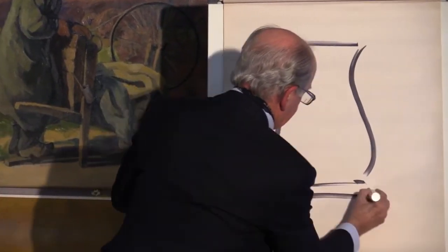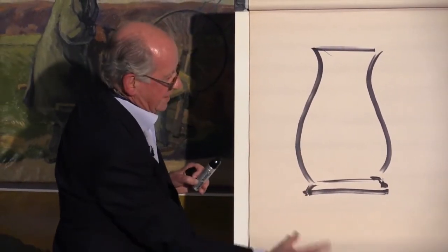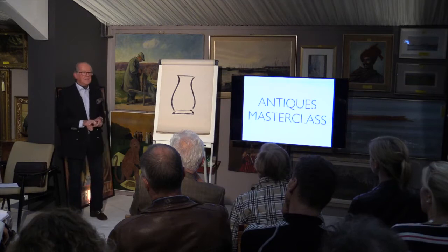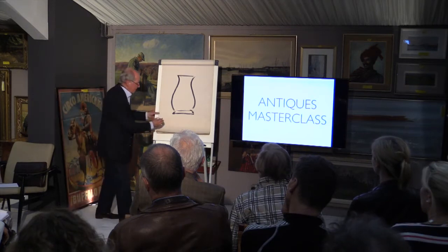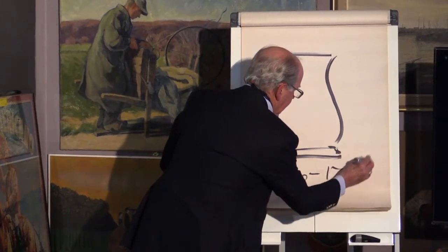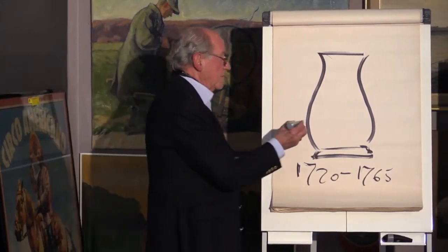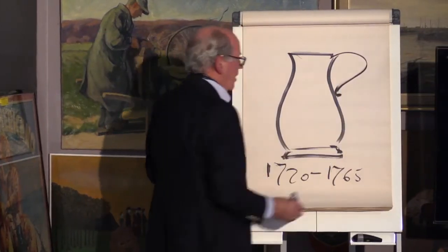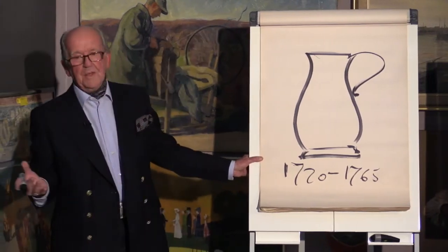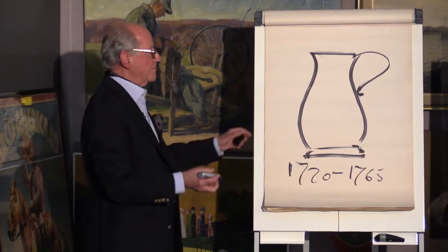domestic articles. There, if you can imagine, you double that up, you invert it. That is the balustrading of any Palladian house, any great staircase from 1720 to 1760. So 1720 to 1765. Right? You okay with that? Yes? So you put a handle on it and you have a pot. Silver pot, clay pot, pottery, pewter, brass, whatever.